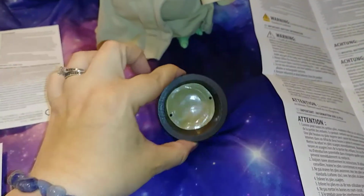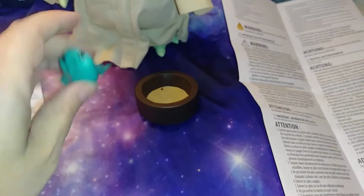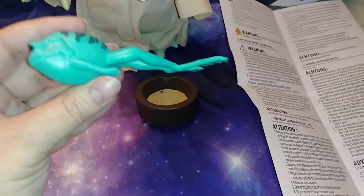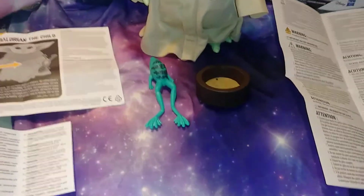Here's his little bowl. It's like it's got a nice texture on it. It's thick. It feels plastic, but kind of rubbery. It's nice and solid. And his little alien frog, I didn't notice that the frog only had one eye. Okay, enough playing with the frog. You're not here to see the frog.